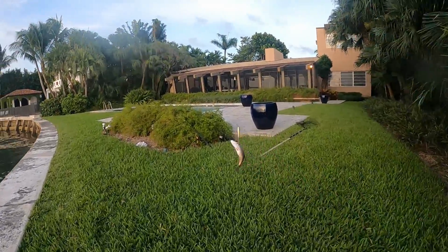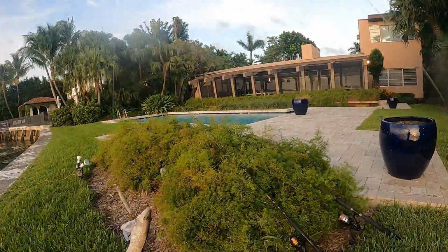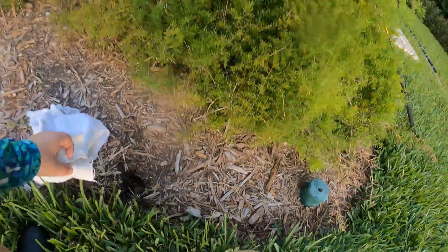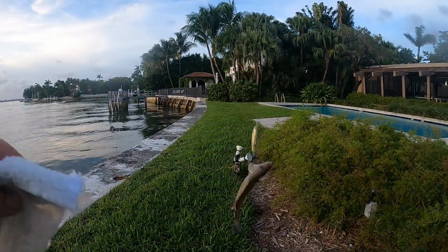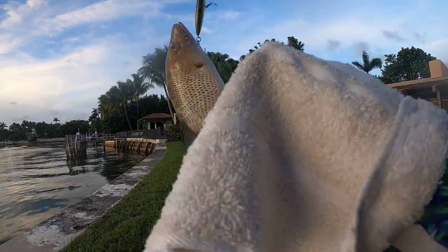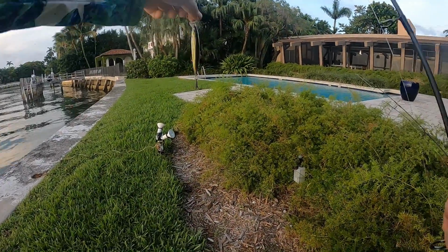Woo! He swiped at it and he missed it. And I hooked him right in his cheek. Right in the cheek. Whenever you catch a fish on a lure. Oh, look at that. He came right undone. I didn't even need to do anything. That is super awesome. I love that.